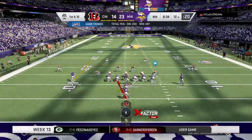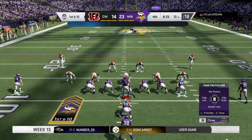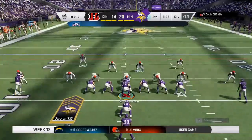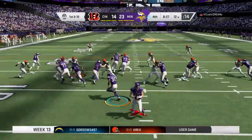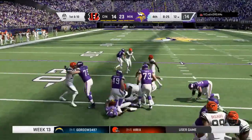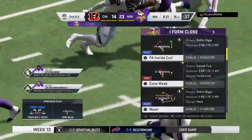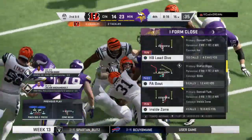So a little more space to operate now. 1st and 10 from right around the 12. Watch the twist, watch the hard speed dribble. And he'll give it here to his running back. And just not a ton of room to work with. He'll get it to the 15 for a gain of 2.